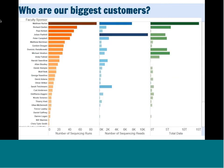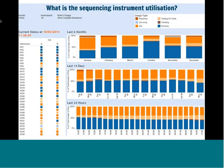We have dashboards that are used by project managers so they can see who are our biggest customers, and the beauty of Tableau means that you can show a lot of information in a very easy way and allow the managers themselves to order the data, so if they want to know in terms of the actual amount of data or the number of sequencing runs that we're putting through, they can configure this themselves. They can also monitor all our instruments to make sure we're utilising them to the fullest.